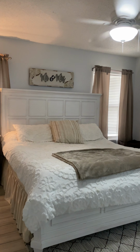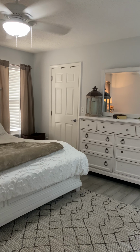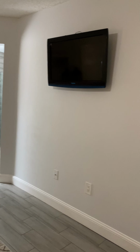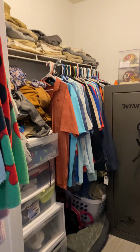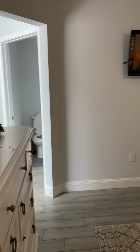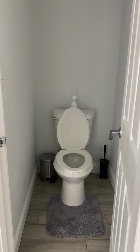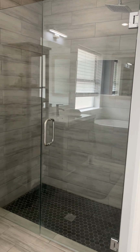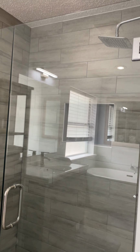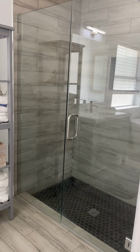King bed for size reference. Again, all tile. Walk-in closet is here off of the bedroom. And your updated bathroom commode is behind a door for privacy. You have an all-tile shower. It kind of steps in, if you can see that. And the tile goes all the way up to the ceiling. It is the same tile that's on the floor, so it flows very nicely.